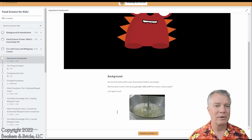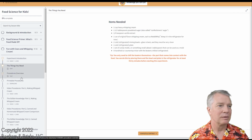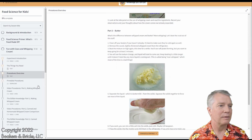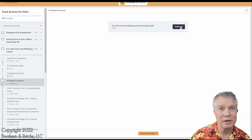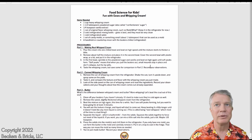So I go through, and anywhere there's text, I describe what's going on. Here are all the items that you need. These describe the experiment in detail. It's printable, so you can actually print the whole thing and take that with you into the kitchen if you don't want to have a tablet or your phone or whatever it is that you're watching in there.